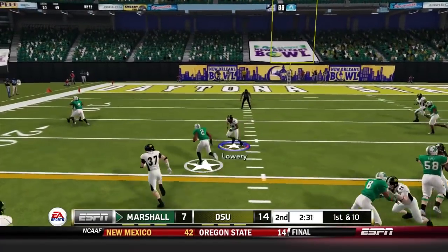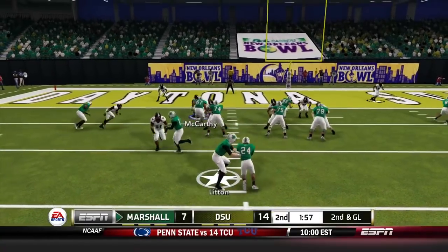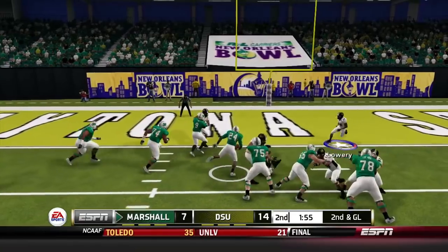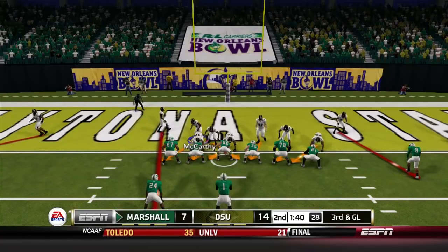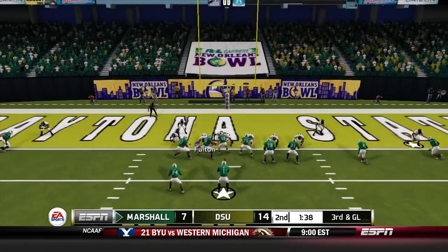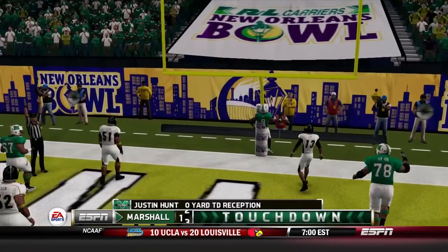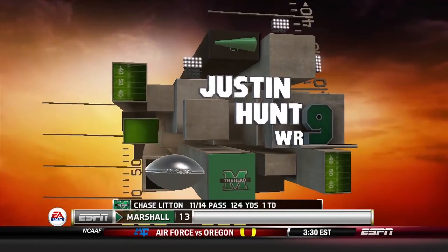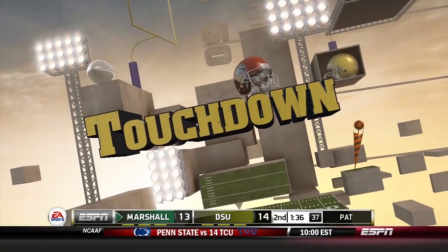So Daytona State not doing very good here on defense, but if they can hold them, look at that run there, busting off tackles. That's Keon Davis. 3rd and goal. Can they hold them, guys? Can they do it? No, they can't. Had some pressure on Chase Litton, but he was able to get that throw off to Justin Hunt for the touchdown. It is a tie football game now.